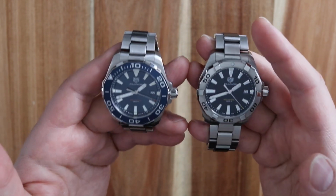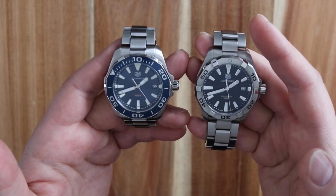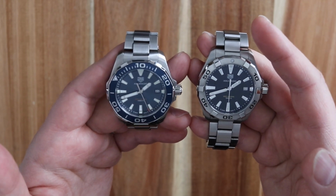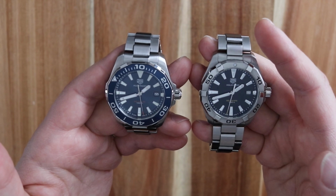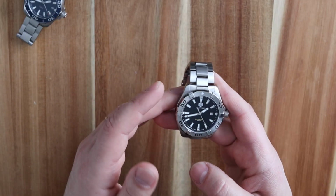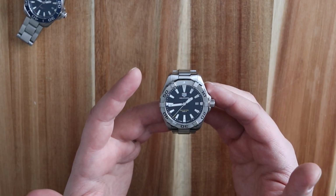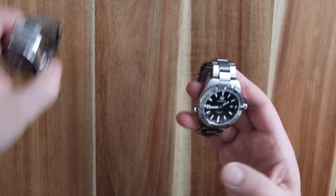As of this year, 2022, Tag Heuer discontinued these models. Soon I think you won't be able to find them anywhere, but they're still available at some ADs. It's a diver watch with 300 meters of water resistance. It's a quartz model. I think it's a pretty good and solid watch to have.